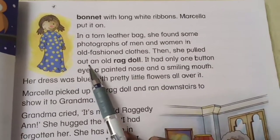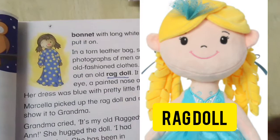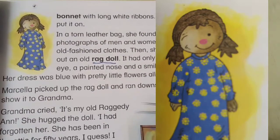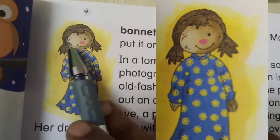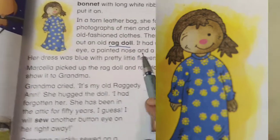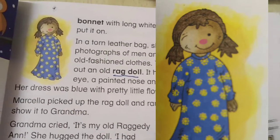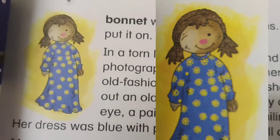Then she pulled out an old rag doll. Here it is. Rag doll means what? It is the doll which is made with cloth. Here in the picture you can see, children, it is a rag doll. It had only one button eye. The doll, you observe the picture here, is not having two eyes. Only one button eye is there, another one is gone because it is an old doll. Only one button eye, a painted nose and a smiling mouth. You observe this doll, one eye is there and one pink nose is drawn there and a mouth.